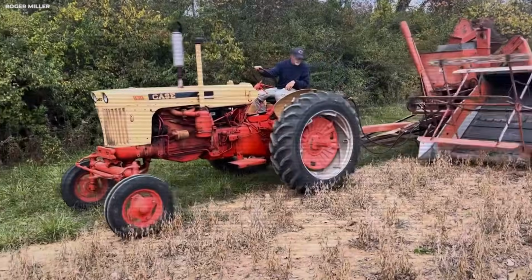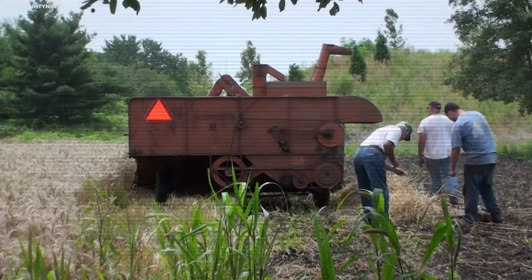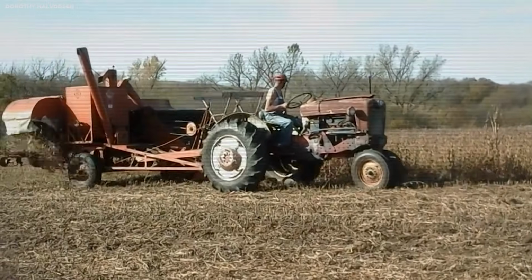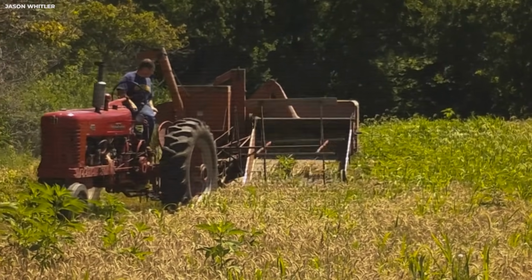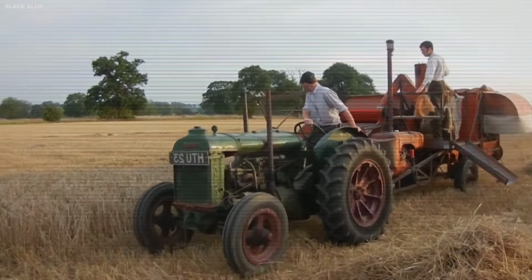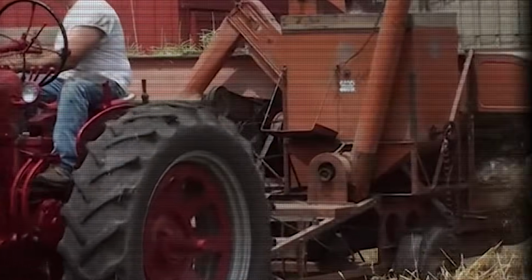The All-Crop name was more than just branding. Farmers could switch headers and concaves relatively easily, meaning one machine could handle small grains, soybeans, and even certain grasses. In an era when money and labor were both tight, being able to do so many tasks with a single implement was a game changer. And while its 60-inch cut wasn't the biggest on the market, it proved perfect for many small and medium-sized operations that didn't need a massive output but did need reliability.